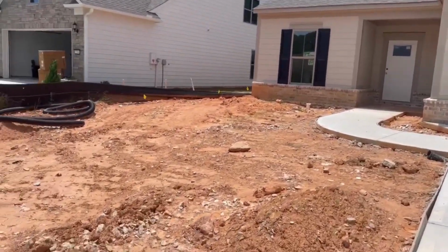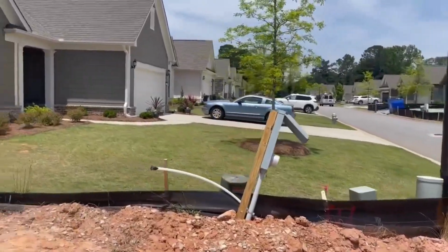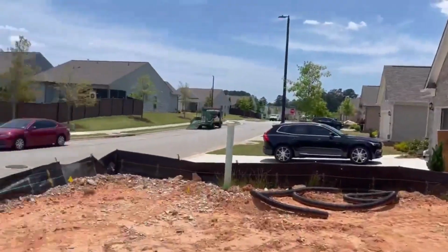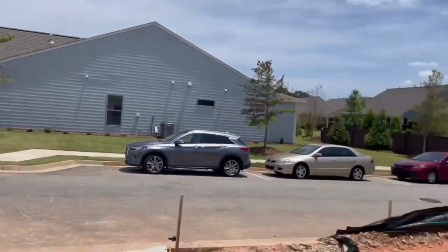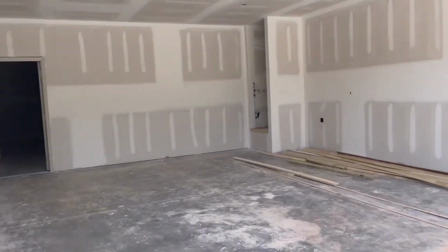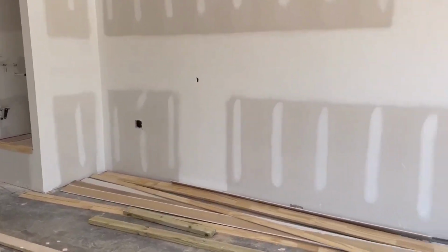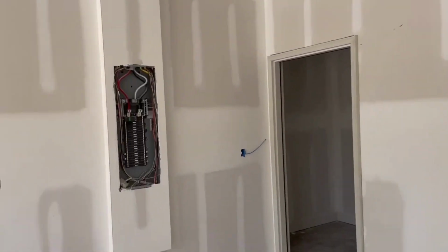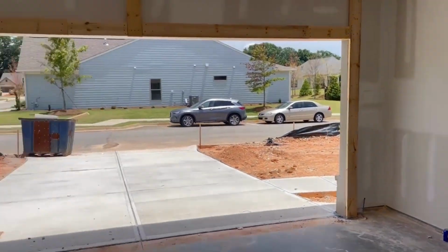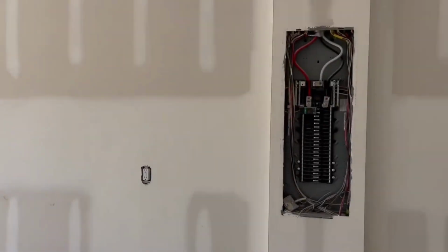All right, nice flat yard here. They're finishing the landscaping, but it looks similar to that one, and across the street there. But come on, we'll go through the garage. A little bit extra space in the garage here, which is great for storage. This is on a slab, so no basement on this one, but a little bit of room in the garage. Have the garage door open, coming in here soon.